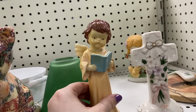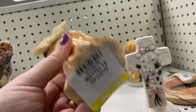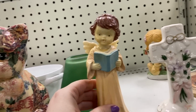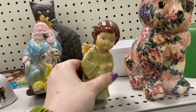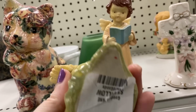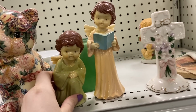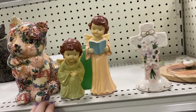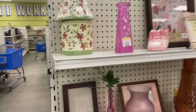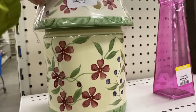Now, I did find two of these really pretty angels. Obviously vintage here, only $1 a piece. I was shaking it to see if it was some type of an Avon decanter, because oftentimes I will pick up things that I think is just a nice figurine or something, and then I'm like, oh, does this have perfume in it? So it was just adorable little knickknacks. You could use it year-round, really. The colors are pretty muted, but I think they probably were intended for Christmas time, but those were definitely a cool find.